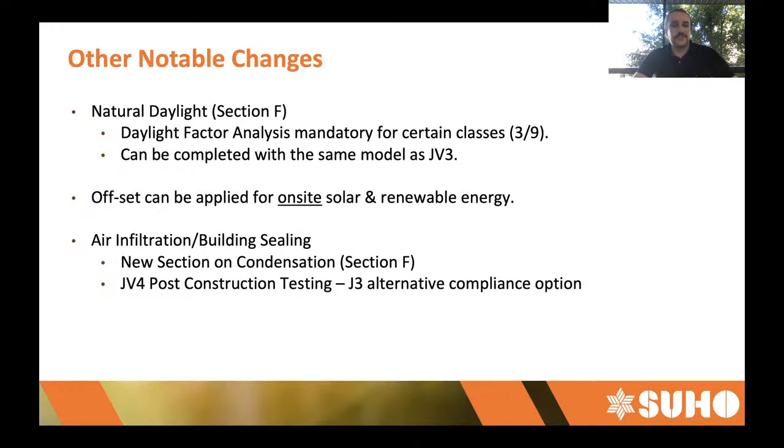Probably a couple of points here to touch on. Offsets have had a little bit more input provided by the supporting documents of the code. That's the ability to offset your building's energy consumption or greenhouse gas emissions at the end of the day for the proposed building with on-site solar or renewable energy. Effectively, our interpretation is that renewable energy should be both generated and used on-site. That means really it has to be stored on-site, because it has to be both generated and then used for Section J related services, whether that's the lighting, the HVAC system, etc.